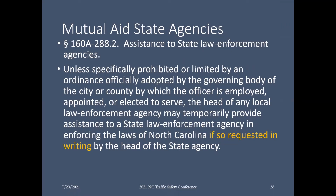Looks like another question. Let's see if it's related to this. Does the mutual aid agreement have to list individual officers assigned to the event? No, it does not. What I would say is all it has to be is the head of one agency asking another agency for assistance. It doesn't have to say specifically which officers are going to be involved. I think you're covered as long as you're just saying, Buncombe County Sheriff's Office will be assisting with North Carolina State Highway Patrol at this agency. That's all that needs to be said.